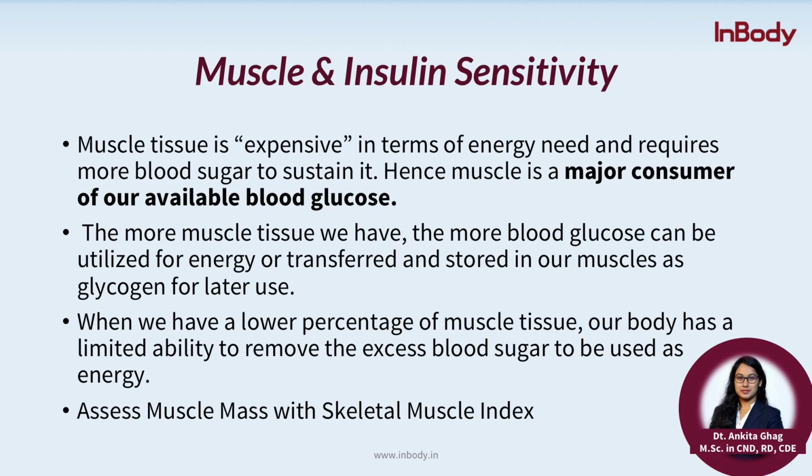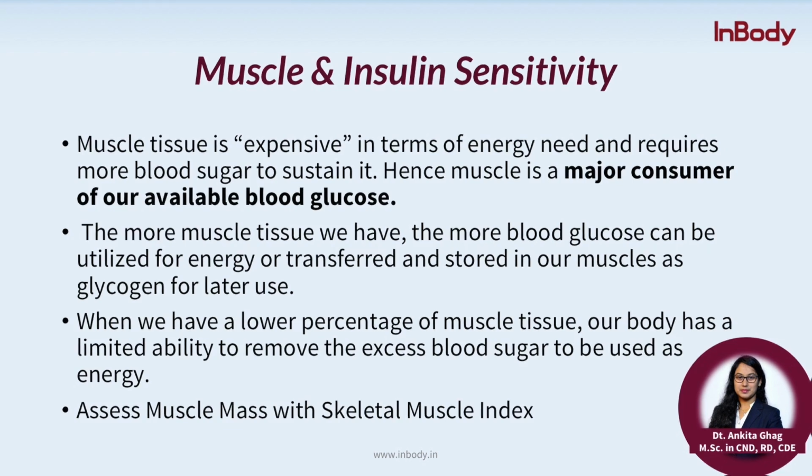We all know the importance of muscles, as they are the major consumers of available blood glucose. If this muscle levels drop down, the blood glucose, the free flowing glucose inside our blood will exceed, resulting in hyperglycemia. Therefore, we call muscle tissue an expensive tissue present inside our body. To assess this muscle mass, it's very important to assess skeletal muscle mass along with skeletal muscle index to assess sarcopenia in that particular individual.